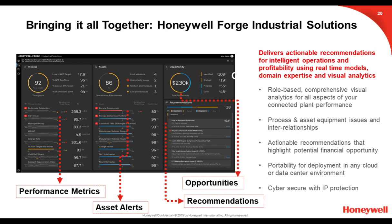I mentioned Forge and our relatively new branding there. I'm showing a screen right now which actually brings together process, assets, and advanced control in a single view. So again, we think there's value in itself in having a single view to these different lenses on your process operation. Performance would be concerned with things like catalyst health, or are you realizing the profitability, the yields that you should be from a process? Assets, of course, looking at things like pumps, valves, compressors, heat exchangers.